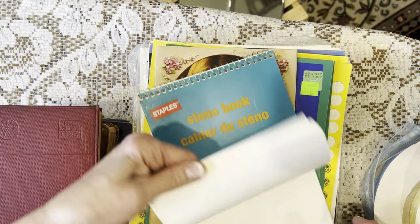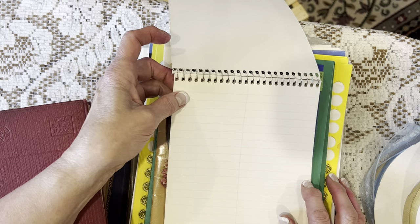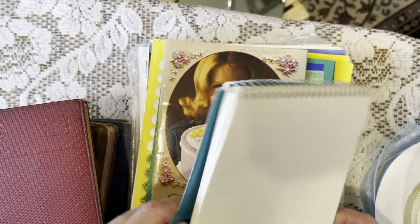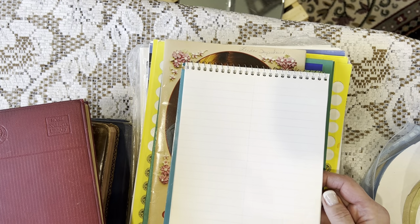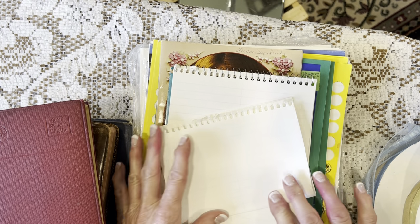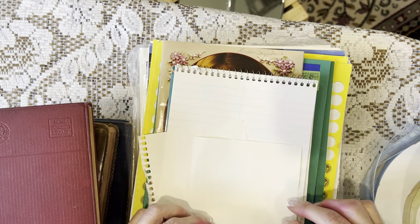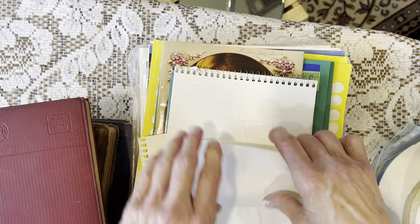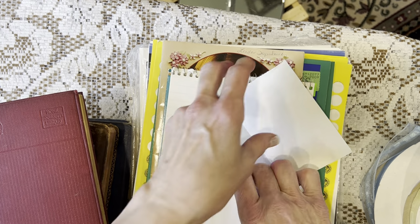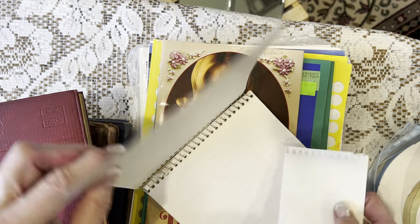This is a steno book. It's not old, but these are good because, of course, the lines run, like if you tore one out and folded it, you could probably get actually two pages. Well, let me demonstrate. I'm sure you know what I'm talking about, but if I wanted a lined paper in a small journal, I'd fold it in half. And then I would fold it like so. And you probably can't see much, white on white. But obviously, now the lines are going the right way, which isn't always the case. And two pages in a signature. So that is good for that.